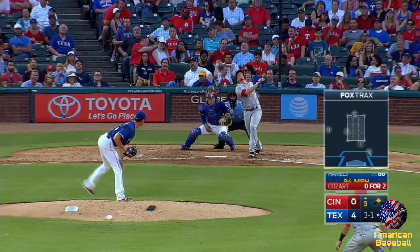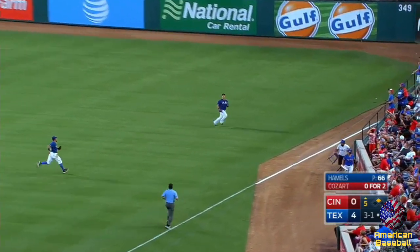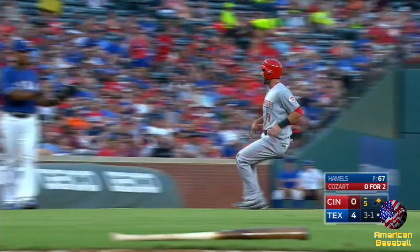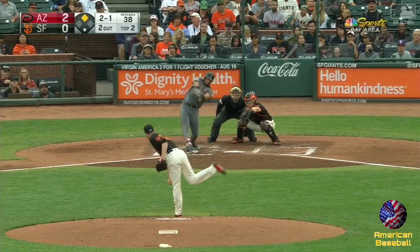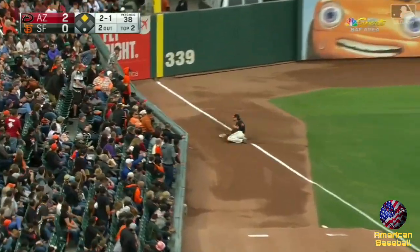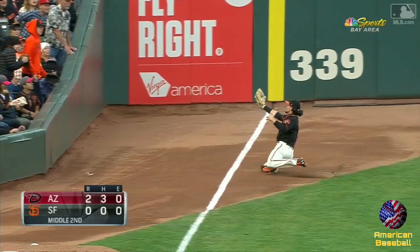The 3-1, and it's popped out into right field. That's a long run for Chu. It'll get there on a slide. Peraza tags. He'll advance, but what a great play by. Hit down the left field line. Parker on the move. Still on the move, and he makes the catch. And it was in fair territory.